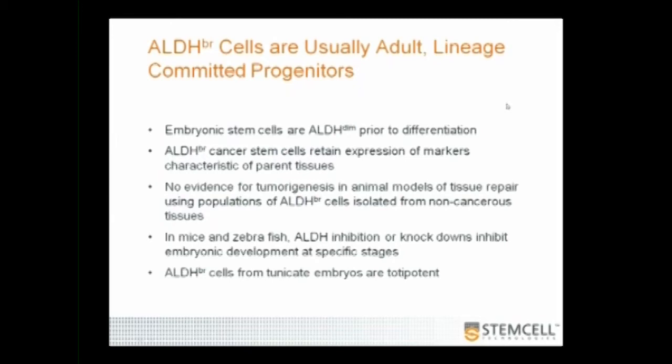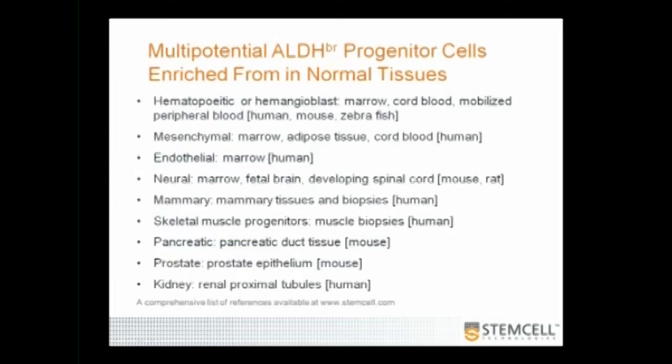And in tunicates, it's actually quite interesting in that ALDH bright cells are totipotent, and then a whole embryo can be formed from them. But in general, in most of the other animal models that we've studied, these are lineage-specific adult progenitors. So what kind of progenitors are they?